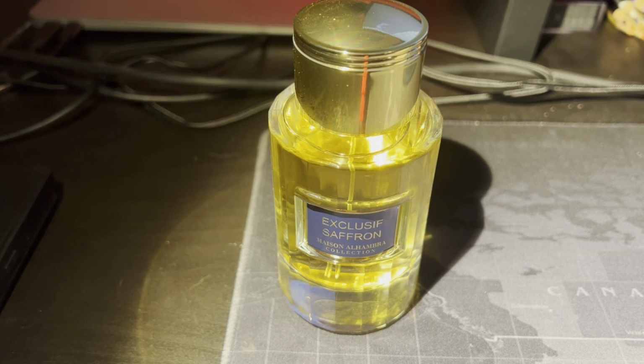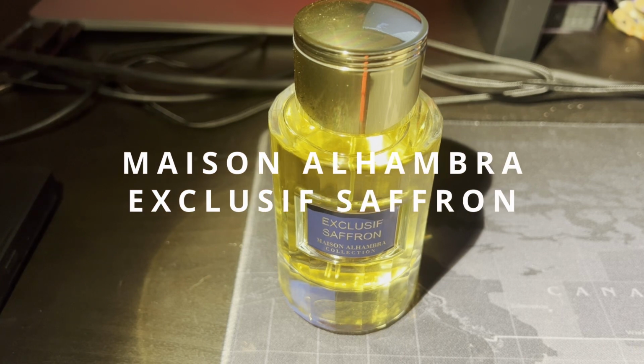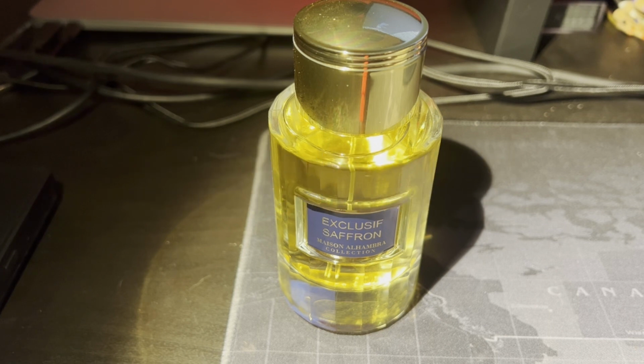Okay, welcome back. Now, this one is one I knew absolutely nothing about. My wife and I were doing a purchase on fragrancebuy.ca, and I had a couple of things that I wanted to get, and I needed one more item, and I just literally randomly picked this because it seemed interesting. Didn't know anything about it.